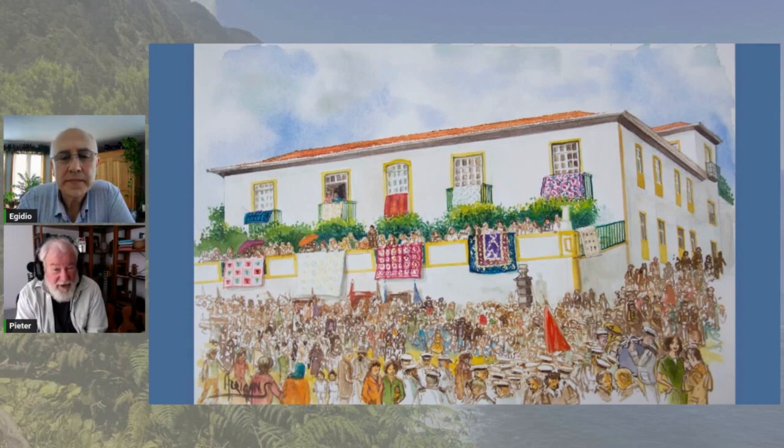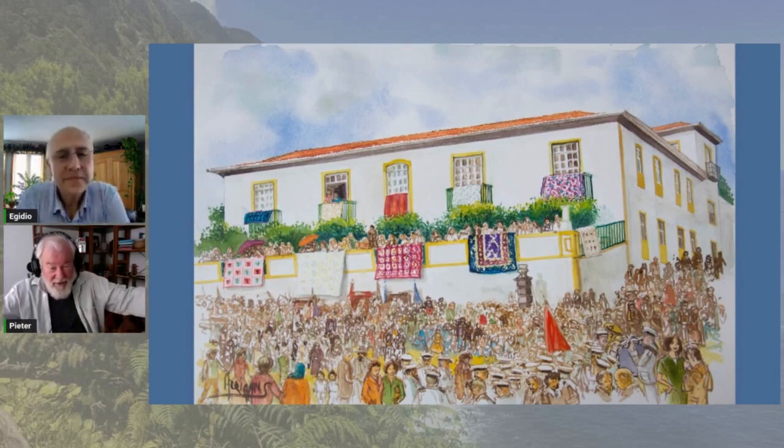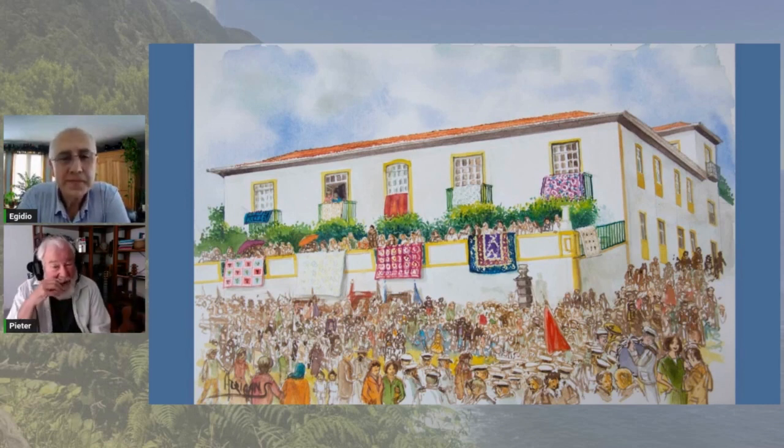You see the family and the ladies of the family enjoying the festa from their balcony, and you see all these rich tapestries and cloths that traditionally they make in the Azores, and they always hang them out as a display of richness and a display of joy for the viewers from their balconies. So I thought it was nice to make this one too with all the people in front of it. But later on the house was sold, and now it's the Casa de Misericordia. There's schools in it. There's other facilities in it, but it doesn't belong to the family anymore.